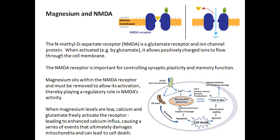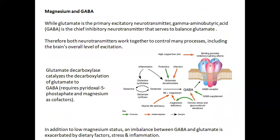Glutamate is the primary excitatory neurotransmitter, and we also have an inhibitory neurotransmitter, GABA. GABA is made from glutamate, but it needs the activity of glutamate decarboxylase. So here steps in magnesium again. B6 is also really important here. If levels of magnesium are low, glutamate doesn't convert through to GABA, and then we get this kind of imbalance.